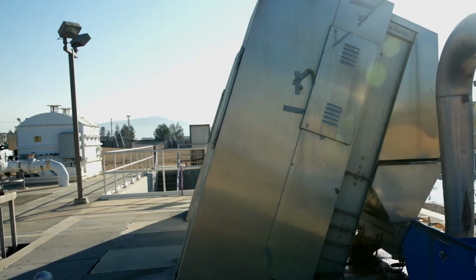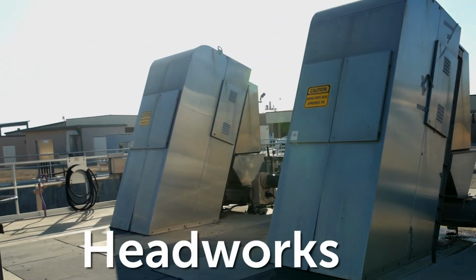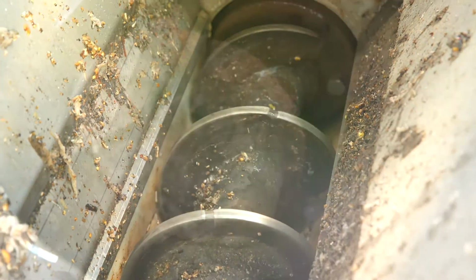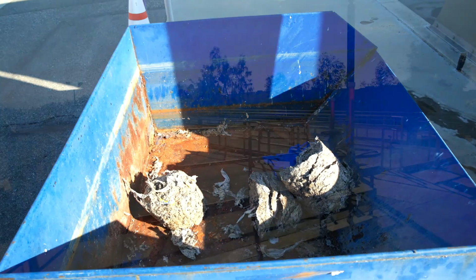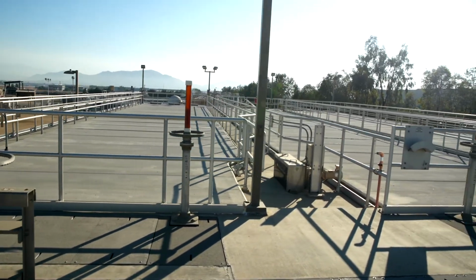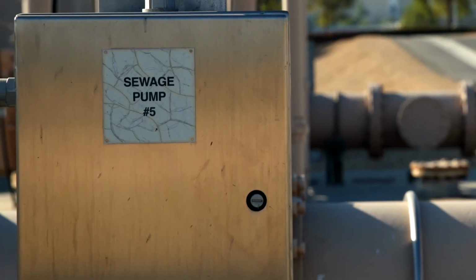The first stop for your wastewater journey after it travels through sewer pipelines is the headworks. This is where solid gunk, like toilet paper and those so-called flushable wipes, get raked out of the sewage and compressed so it can be taken to the landfill. Next, the water travels through the plant's primary clarifiers. Here, the water is slowed down, allowing any solids that made it through the rakes to settle to the bottom so they can be separated and removed.